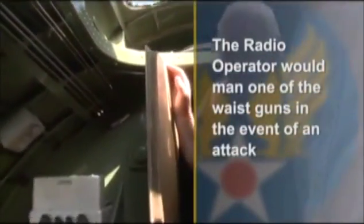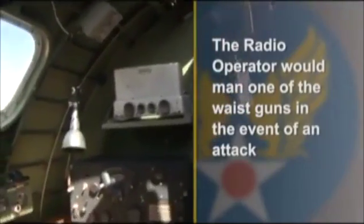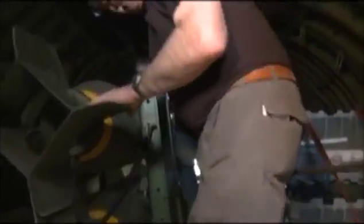The table was here. He had a seat, he had a telegraph key, and a lot of the communication was done by Morse code. These guys had to know Morse code quite well. And this is the bomb bay.